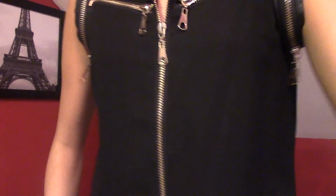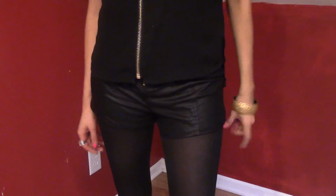and I am wearing these fake leather high-waisted mini shorts. So this is kind of what it looks like paired together, if you guys can see. I tell you, it's hard to film yourself.